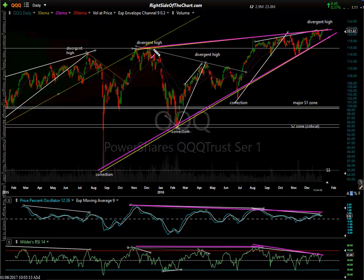One rough estimate to take the measured move of a rising wedge pattern is you just measure the widest point of the wedge, which we have here, and you add that to the point at which the wedge breaks out. So you can see I have support zones down here. These are target zones. And that would be a very high probability target, this major S1 zone.